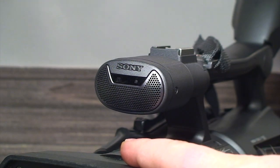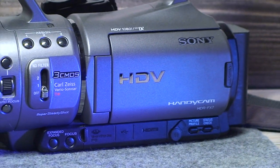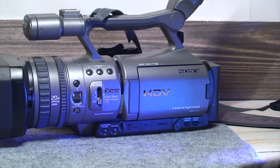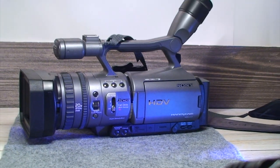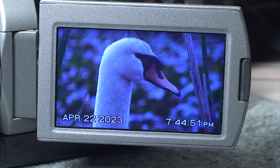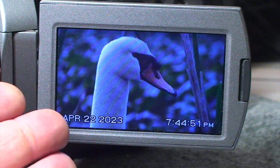In closing, this Sony HDR-FX7 is pretty much everything I could have asked for in a professional camcorder. It has more features than I know what to do with or could ever put fully to use. It works. And it was cheap. National Geographic, here I come with my 17-year-old HDV tape camcorder.